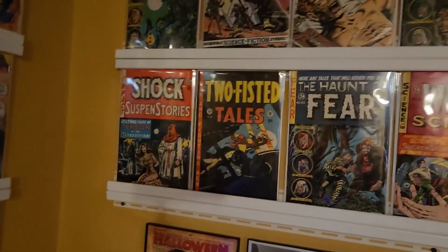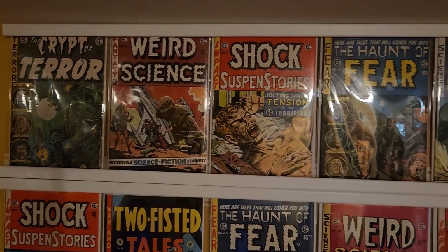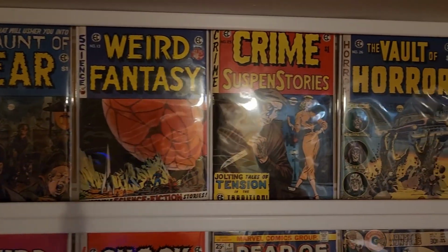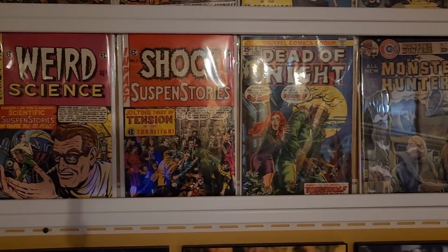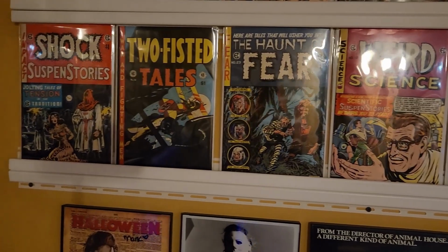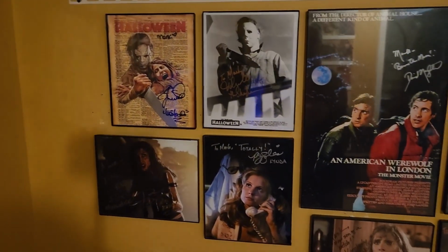And this is my horror corner, my second biggest obsession right behind comics. I love horror movies, I love horror comics, especially these pre-code comics from the 1950s. This stuff is pure gold. They just don't make them like this anymore. The artwork, the stories. These are also reprints, which came out in the 1970s, so they're still pretty old.